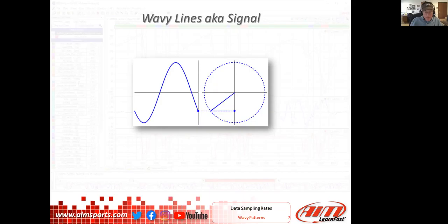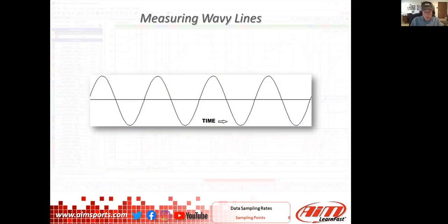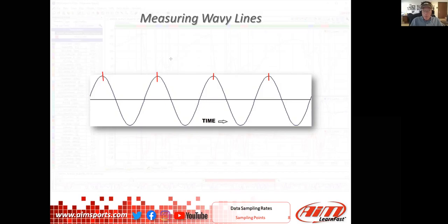All right. Now, let's say we actually have this signal occurring on our race car, and we want to recreate it on our computer screen. Now remember, the data didn't record every single infinitesimal point along the wave. It recorded certain points. And those points could be here. Maybe the next point happened to be here, and the next point happened to be here, and the next point happened to be here. In essence, what happened was I was sampling at the same frequency as what was occurring on the car.